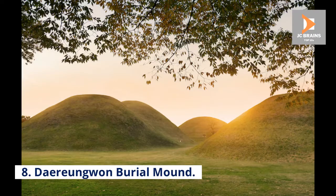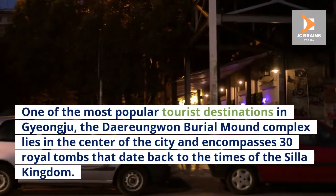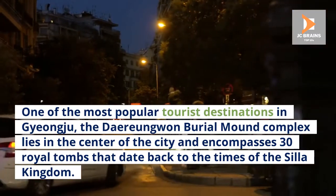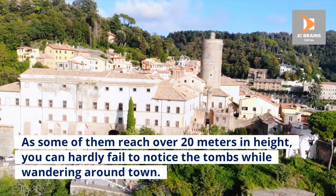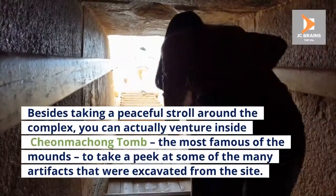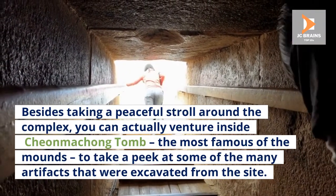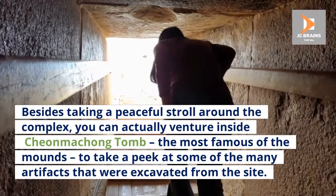8. Dairyyoungwon Burial Mound. One of the most popular tourist destinations in Jongju, the Dairyyoungwon Burial Mound complex lies in the center of the city and encompasses 30 royal tombs that date back to the times of the Silla Kingdom. As some of them reach over 20 meters in height, you can hardly fail to notice the tombs while wandering around town. Besides taking a peaceful stroll around the complex, you can actually venture inside Cheon Machong tomb, the most famous of the mounds, to take a peek at some of the many artifacts that were excavated from the site.